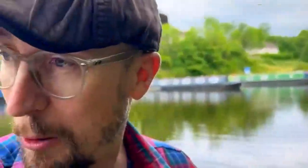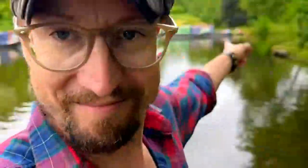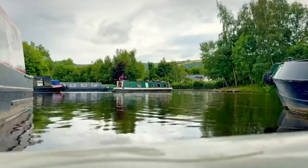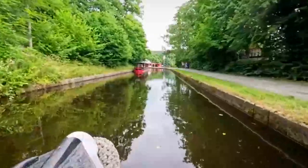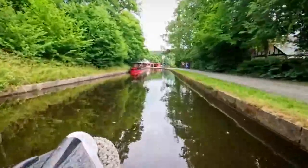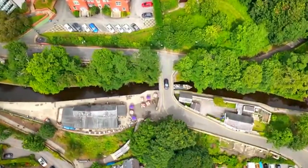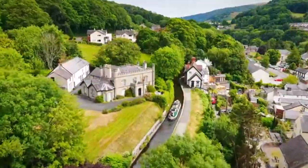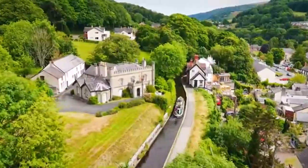Right, my first job is to reverse out into the middle of this basin, turn round so I'm facing the right way, which is that way. I know I might oversell the drama sometimes on this programme, but we are about to head into part of the canal where it's single file, so if I don't time this right, I will have to reverse back a long way against the flow of the water. That's not something I want to do, so I might actually call in some help.